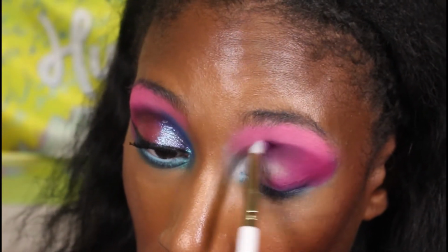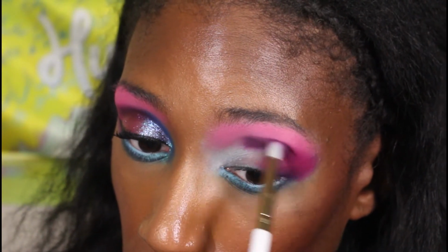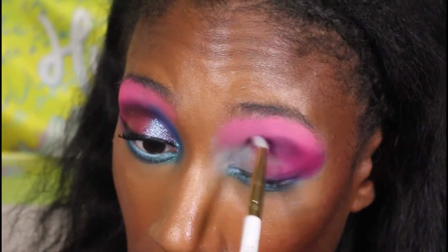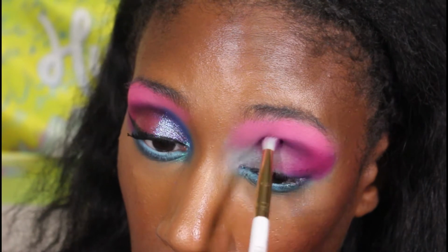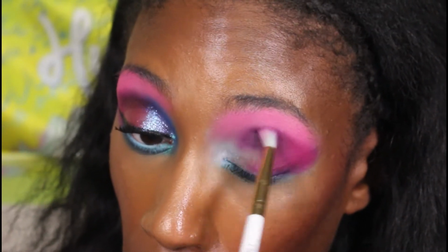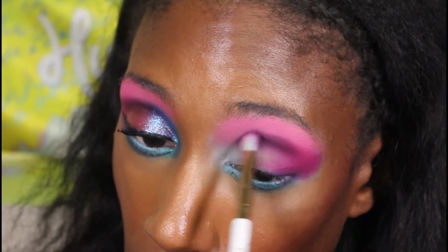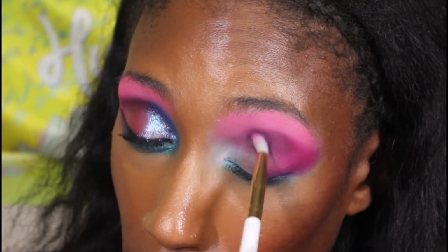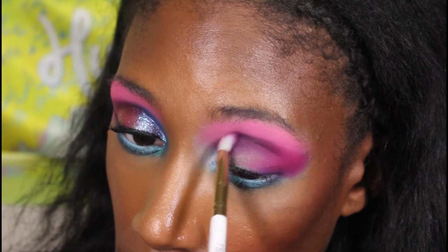Now we're going into the purple shade. What is this called? Empower. So we're into Empower now. I'm going to take it about right here. We'll start right under the arch of the brow bone, really where the bone is, and then bring it right out here, and then we're going to go into the blue after that. So I just build it up, and it builds up nicely on its own. It starts off actually quite pigmented, so I really like that about it.